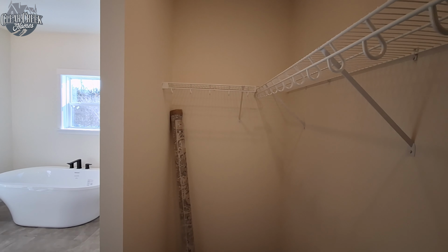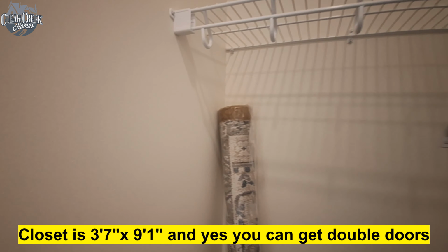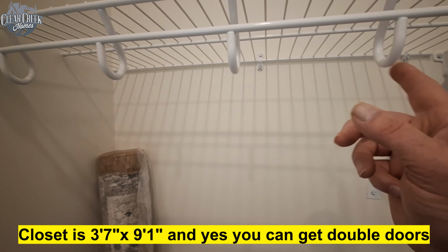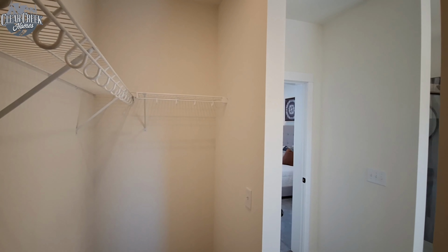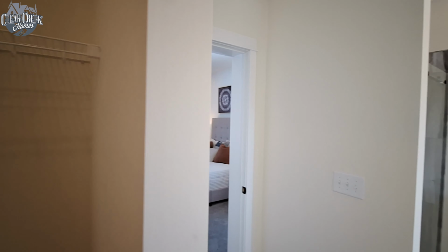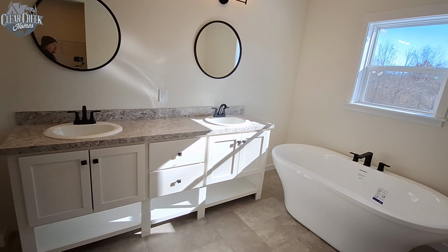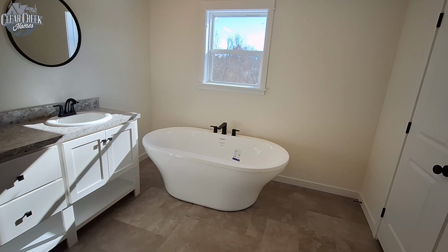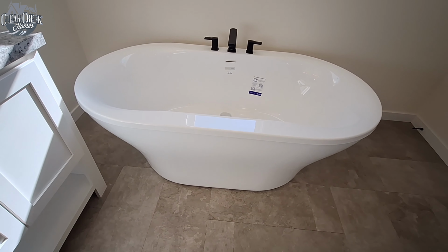Now, these racks are up pretty high. I can almost walk underneath them without touching. All I'm touching is the very bottom of this. And even then, I don't even hardly have to duck. And I'm 5'10", so that tells you that those are up pretty high. So we have the freestanding tub.